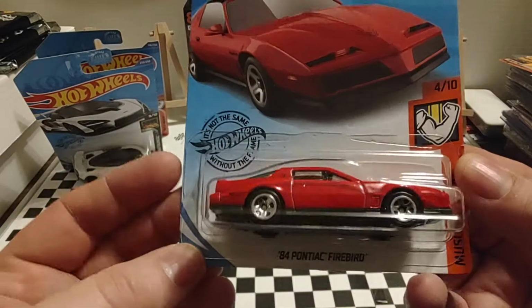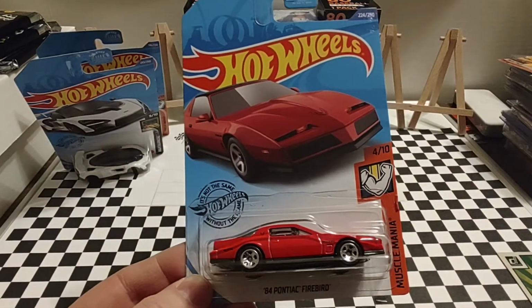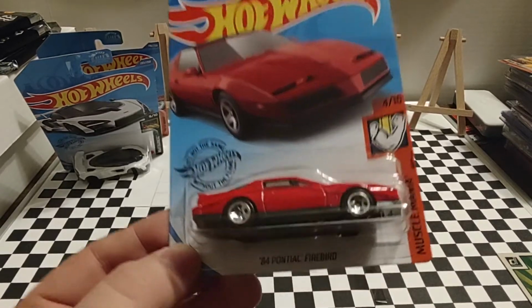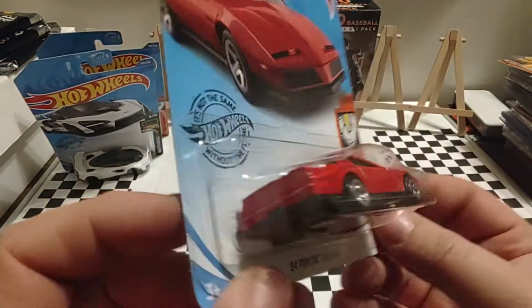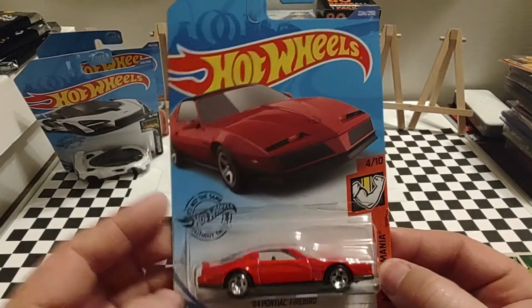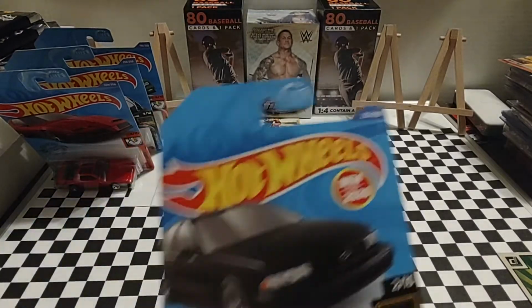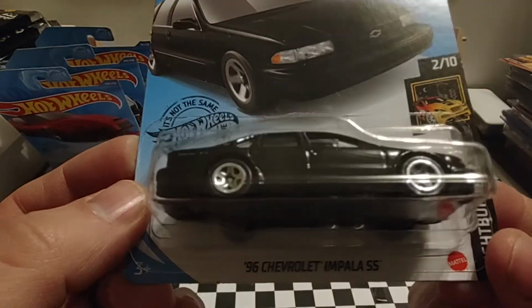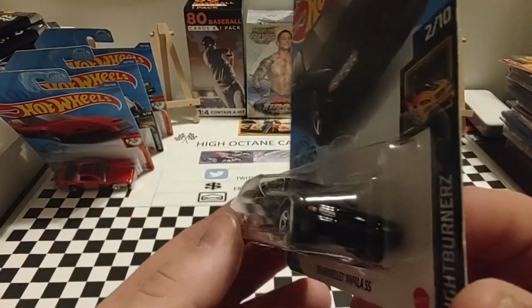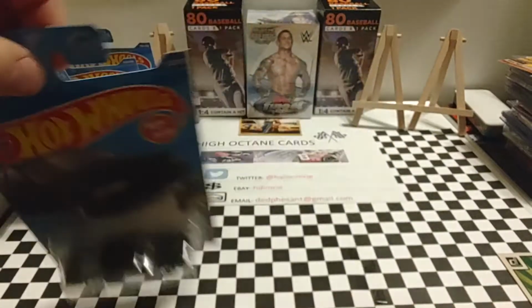Next up, we have an 84 Pontiac Firebird. I apologize if I've had some of these on before, but I just see stuff, I like it, I buy it. And one of the reasons I really like this red Firebird, this was used as the pace car in NASCAR almost exclusively for several years in the mid and late 80s. Next up, we have a 96 Chevrolet Impala SS. I just like some of the regular looking cars.